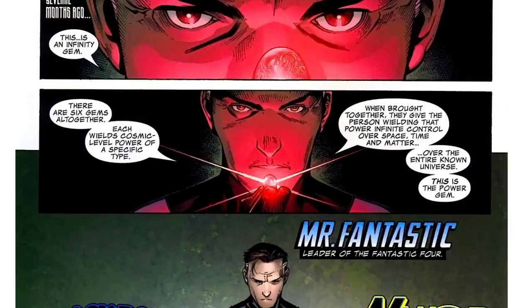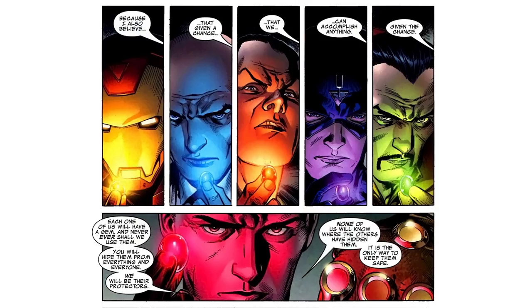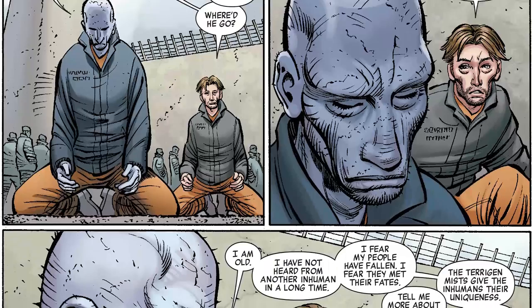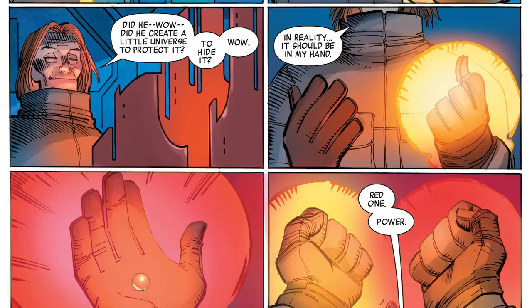Mr. Fantastic, in turn, told the secret group of superheroes known as the Illuminati about this, and they gathered the gems and disseminated them amongst one another to hide. Mr. Fantastic hid the Power Gem. Later, the criminal known as the Hood learned about their existence from an Inhuman who helped his leader, Black Bolt, hide the Reality Gem.